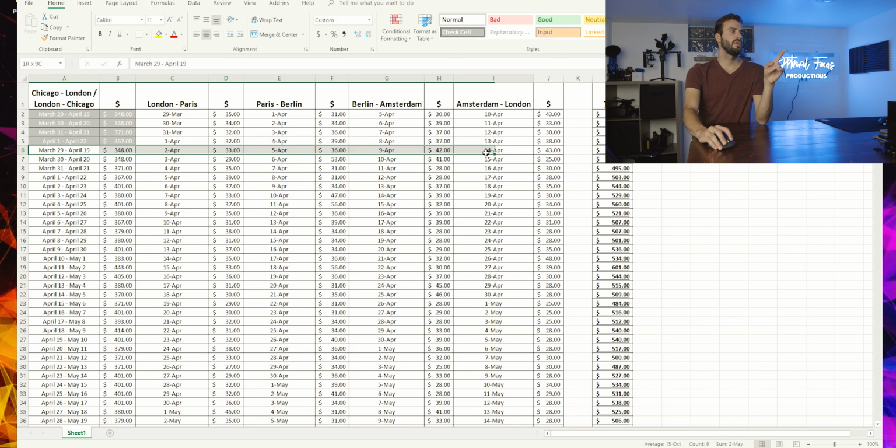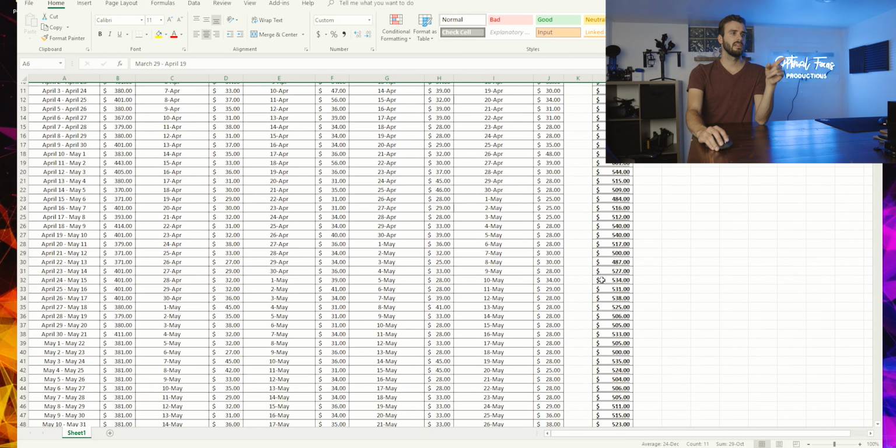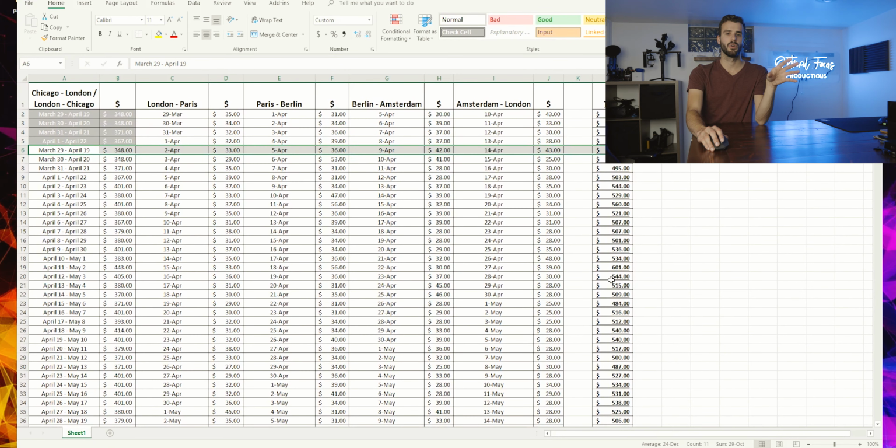So as you can see, if you were to do this entire trip plan right here, it would cost you $502 in flights, which is extremely cheap, but it's still not the cheapest one. And the only reason I did this is so that you could see what combinations worked the best.